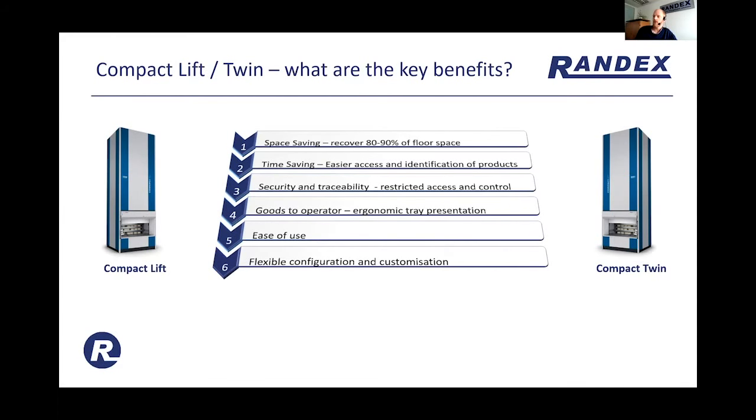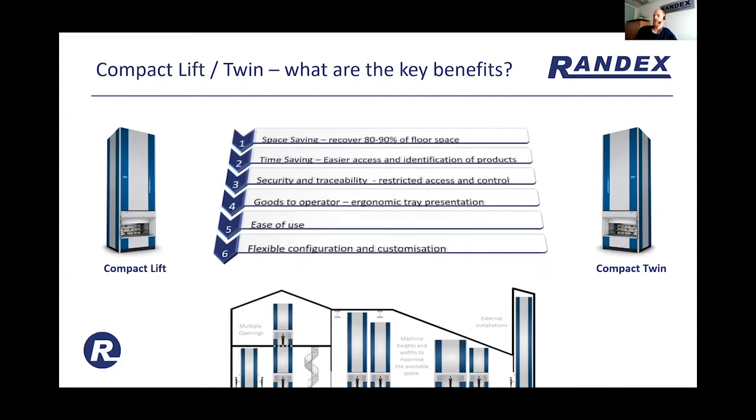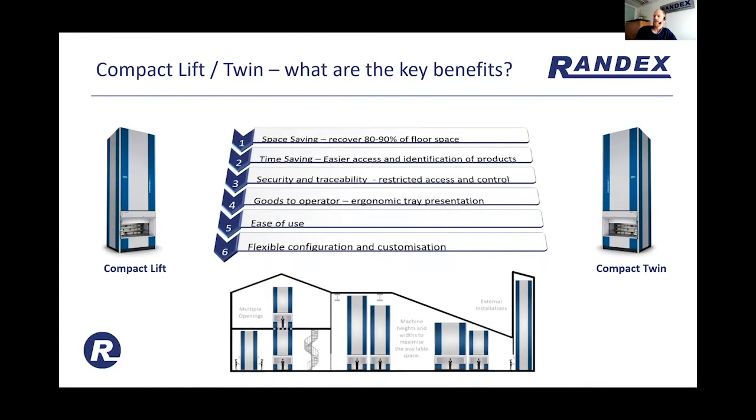In terms of flexible configuration and customization, as mentioned, we can have machines at various heights going up in 150 millimeter increments. So we can really make the best out of matching the profile of any building or warehouse roof line, going in between eaves and I-beams, etc. We can have machines with multiple openings, either at the back and the front of the machine or on different levels, and machines of different widths, as I've mentioned.